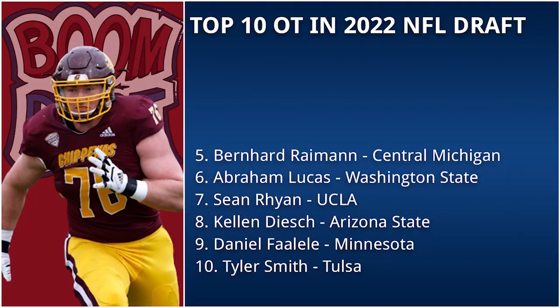Our number 5 tackle is a guy who tested very similarly, had just a .05 slower 40 time, but was a percentage higher on the athletic score. It's about 98, actually closer to 99th percentile. Bernhard Raimann out of Central Michigan, for some people, has become one of the top guys in this draft class. I don't think as much as Trevor Penning has, but he's a guy who really has been a late riser. He struggled a little bit early this year.